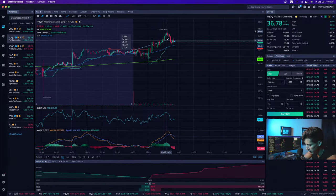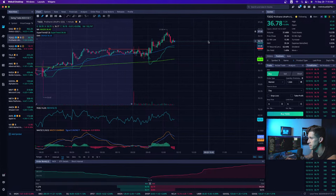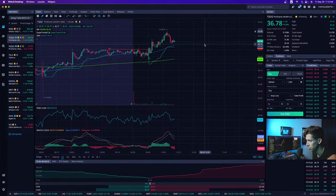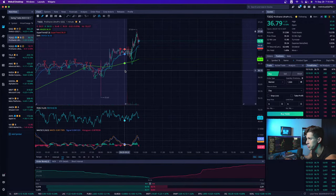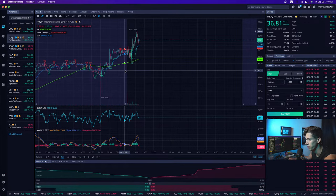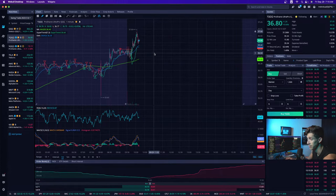So if you're like, oh man, I've missed out because I haven't entered TQQQ, I want to remind you, it's not just about how much it's up on the day. How much it's up on the day is based off of yesterday's close to today's open. But if you didn't hold a position overnight, because you didn't want to carry over that risk, then you can't benefit from that. So you can't take that into consideration. I wouldn't take that into consideration.